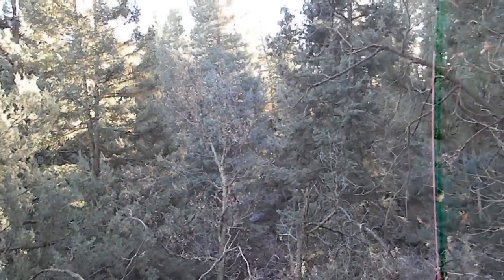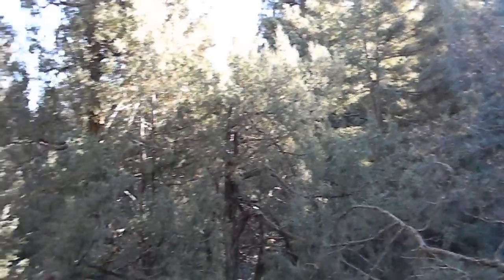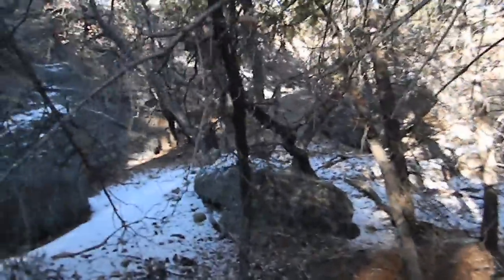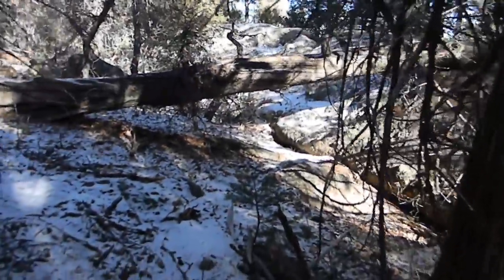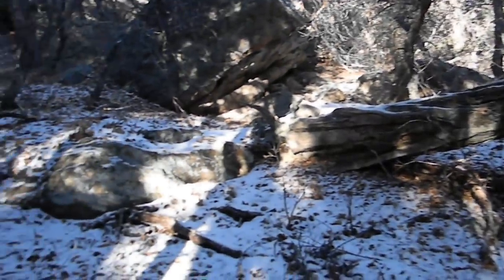But hopefully in 2013 we run across some new interesting stuff. So we're just going through these old areas, and like I said, I haven't been back here in quite some time, so just kind of want to see what's been going on. Hopefully pick up a print somewhere.